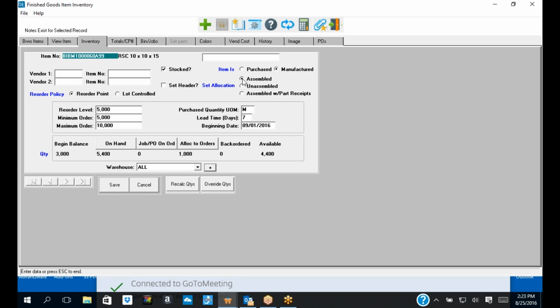Now this is not a set, but I want to explain these options up here, which really have to do with sets. A single item is just a single item and there's one piece. But when you have a set with multiple components, or a kit with components, assembled and assembled with parts work two different ways. Basically, when you're going to assemble, let's say you have a length and a width partition that's being assembled together to make a finished set.